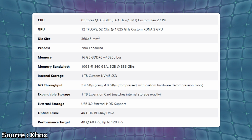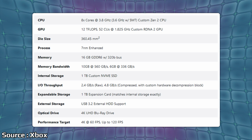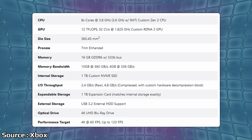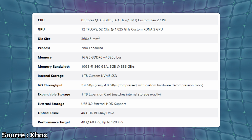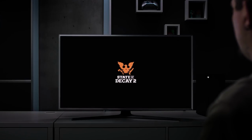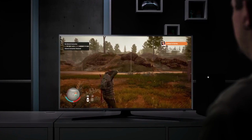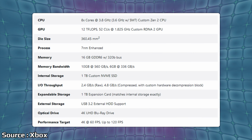And then the big thing here that we're going to come back to in the next section, because it does have to do with even the external storage, is the 1 terabyte custom NVMe SSD, which will make things significantly faster. Seriously, they showed State of Decay 2 loading 4 to 5 times faster. It was pretty ridiculous. And the IO throughput is 2.4 gigabytes per second raw. And they have kind of this compression setup for a custom hardware block at 4.8 gigabytes per second.